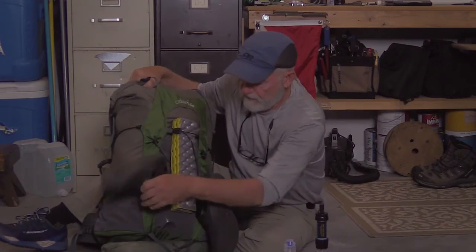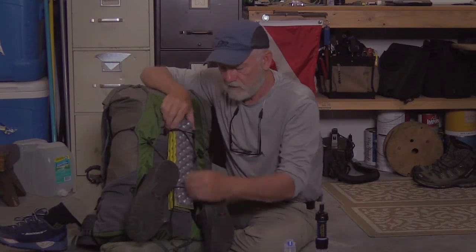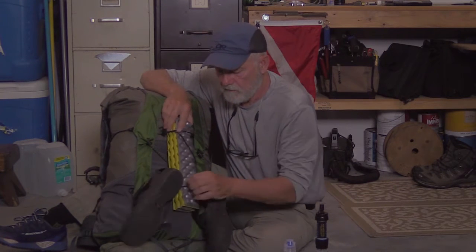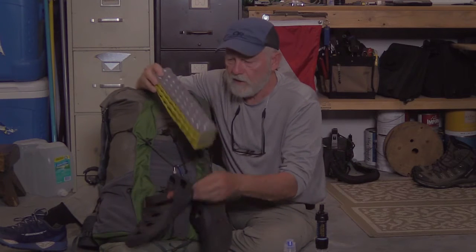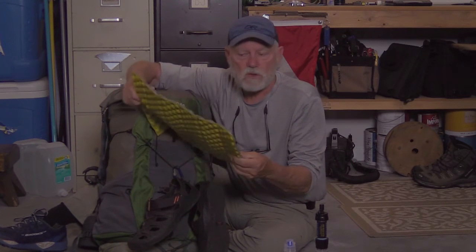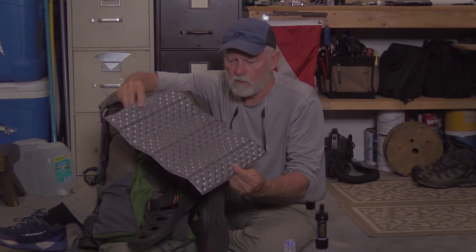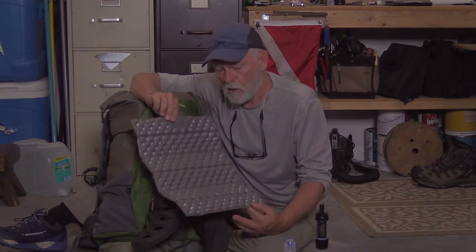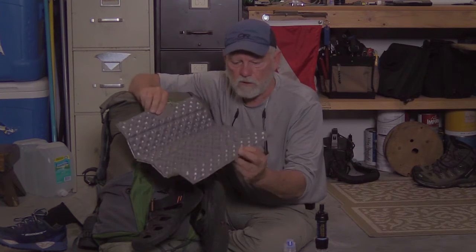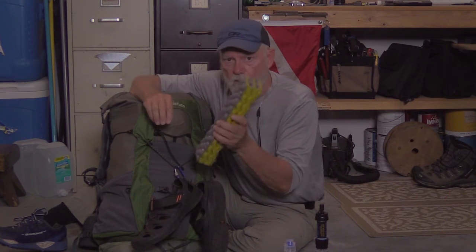One of my many favorite pieces of gear is the Thermarest seat pad. It's very handy. You stop, throw this down. Grass is wet or hard, sitting on stones or big pieces of rock. Wet grass, wet logs, whatever. If it's wet or just hard, it softens it. It's nice and soft. Excellent.